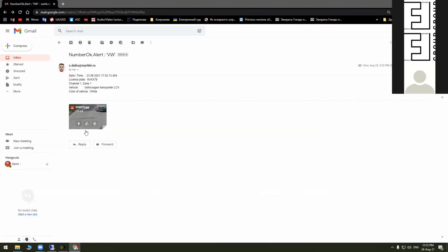And for the parking, the difference is that you will get the alert for the parking mode. I just received the general alert, but if you set up a parking event, then you will get email with NumberOk parking alert.